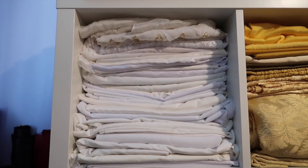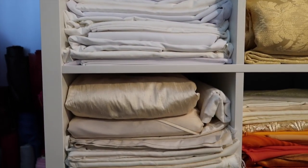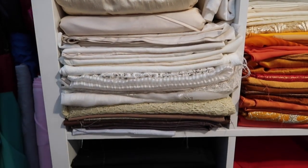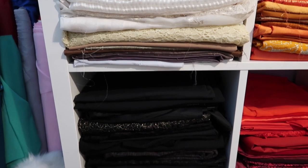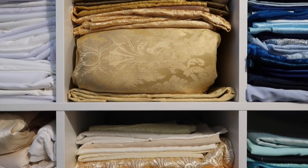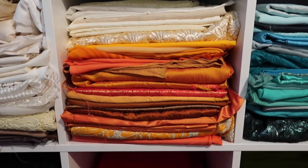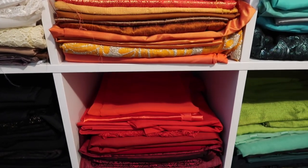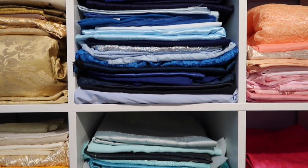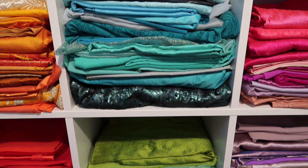Now on to the colours, or first, should I say, the tones. The top shelf on the left are the whites, then below that are the beiges and browns, and then below that the blacks. Then we have the yellow and golds, the oranges, and the reds. Next to all that are the blues, the teals, and the greens.